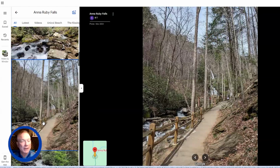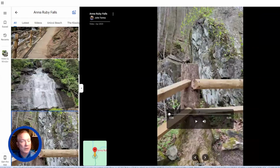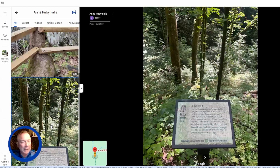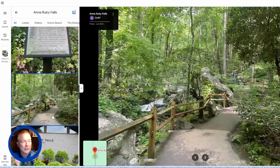Here's a picture of the paved trail if you'd like to go on the paved trail here. And also there are some picnic areas here at the park and also some relaxation areas. So this is something where you could actually spend the whole day here at the park.